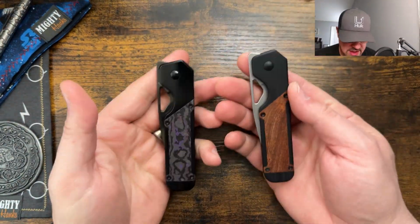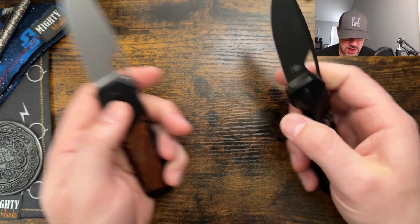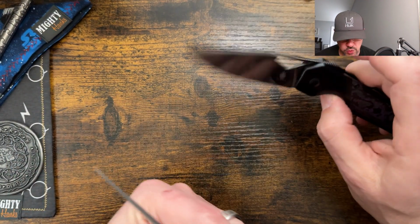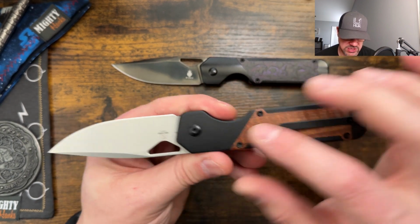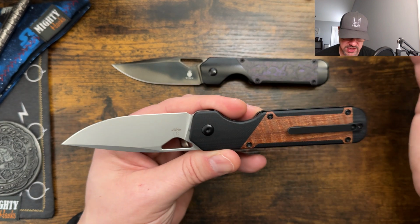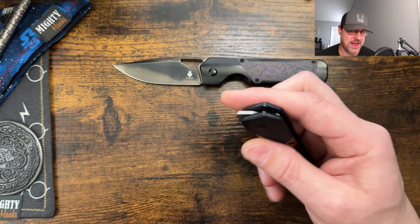Next up is a couple of Kaisers. They are both Militals. I do, in all fairness, carry the frame lock premium version just a touch more than I do the budget version, but even the budget version is really nice. You've got a wood inlay, smooth G10. I added a titanium Civivi pocket clip on here that you can get off of Amazon, and it has 154CM, which is still an outstanding steel.